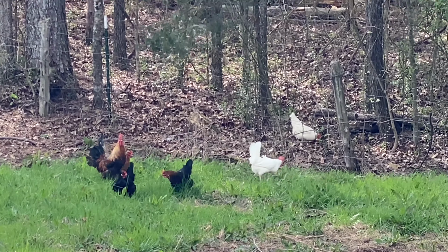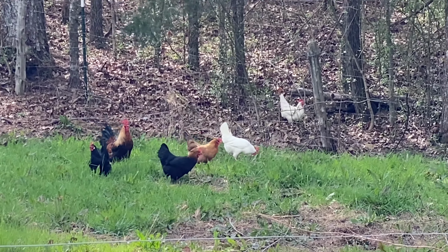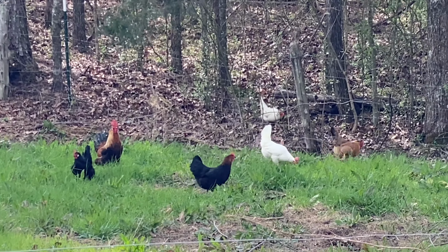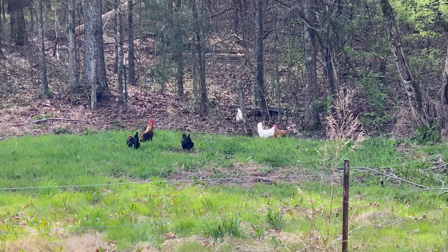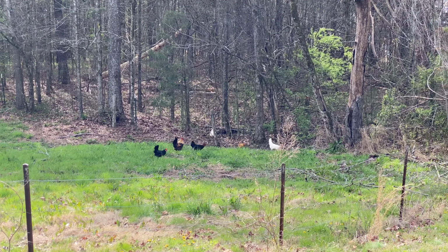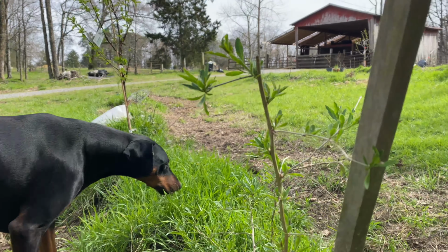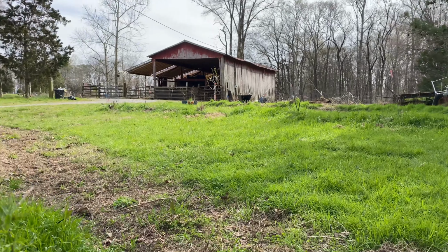It's our rooster and his little flock he's got. They're really a good little flock. They're pretty. And rooster's a good bird. Moving through the yard, doing what they do. Well, I thought I would start at the bottom of the hill and work our way up.